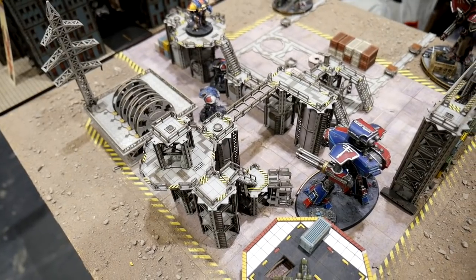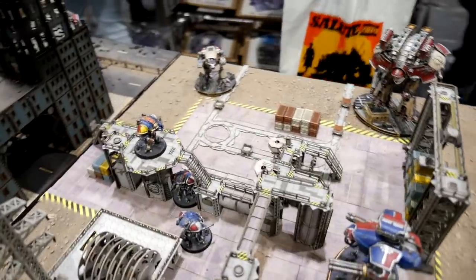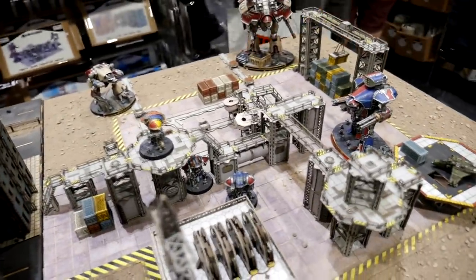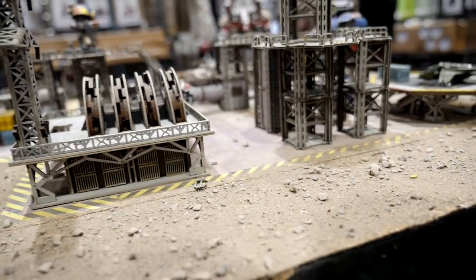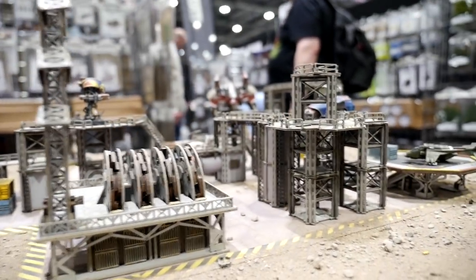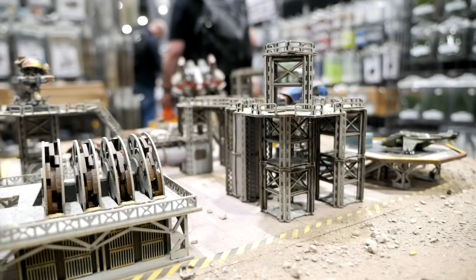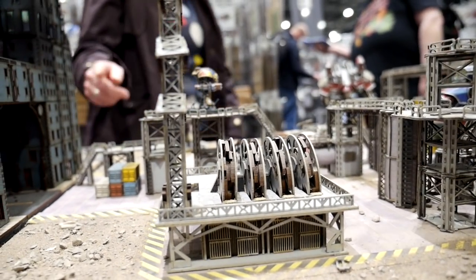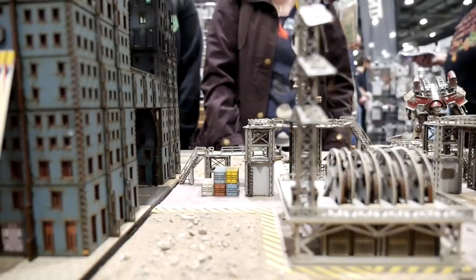So what do we have there then? This is a set of terrain by Foreground, 10mm scale I think, for the Games Workshop game, and because I'm so out of touch, I'm too old now, I don't even know the name of the Games Workshop game. I know they recently published a smaller scale one. It's like an Epic, but it's not, and it's got big vehicles, and obviously this terrain can be used for that. I think you get away with it for 15mm as well.